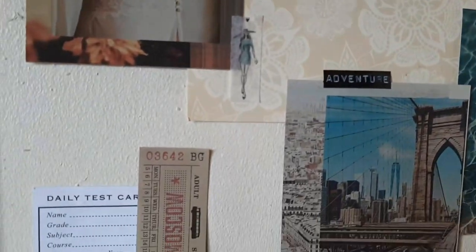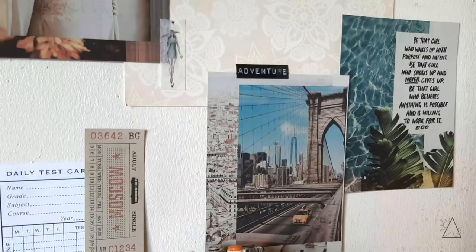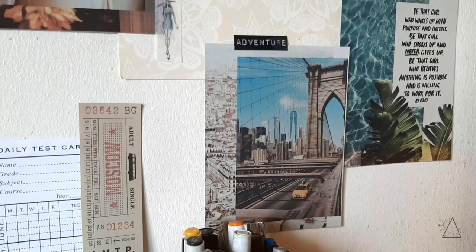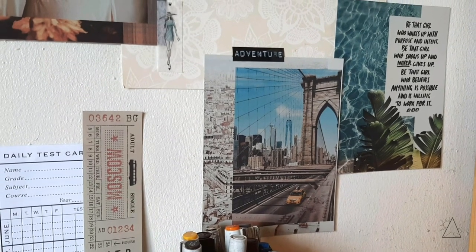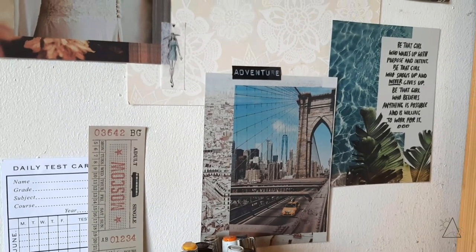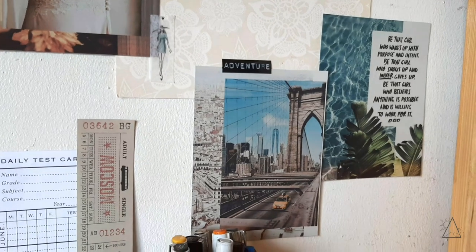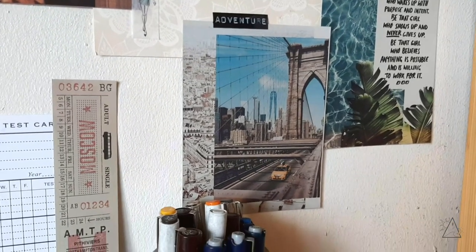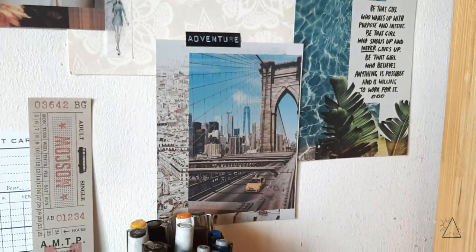And next to it is just a photo that signifies adventure for me, because one of these days after corona mayhem, hopefully I'll be able to travel again, because I really enjoy seeing the world, seeing or learning more about the different countries or cities around us.